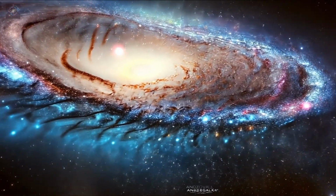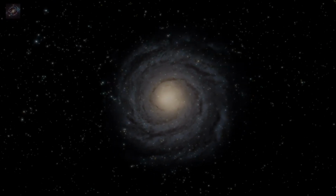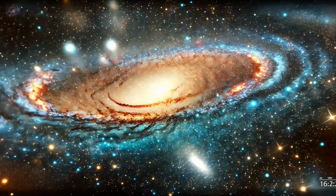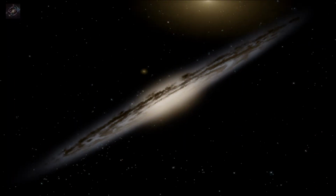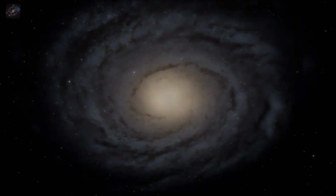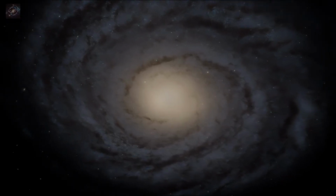While the vast distances between galaxies make direct exploration unlikely for the foreseeable future, the study of Andromeda fuels our imagination and drives the development of new technologies that may one day bring us closer to answering these profound questions. Telescopes have played a crucial role in our understanding of Andromeda, transforming it from a faint smudge in the night sky to one of the most studied objects in the universe.